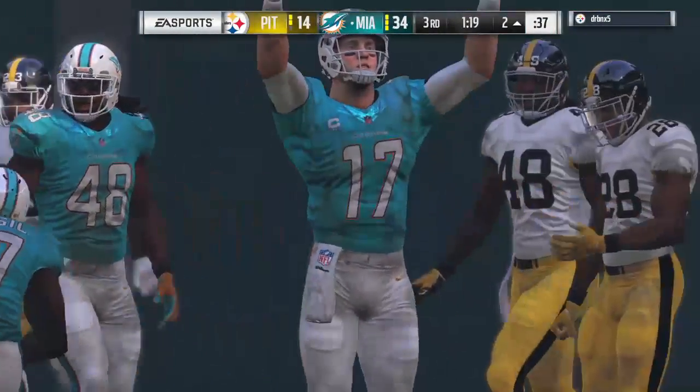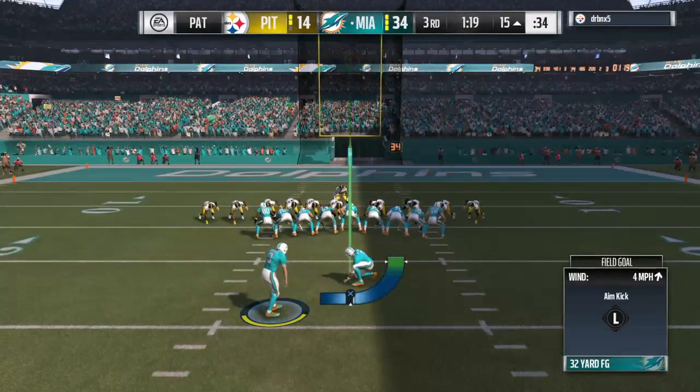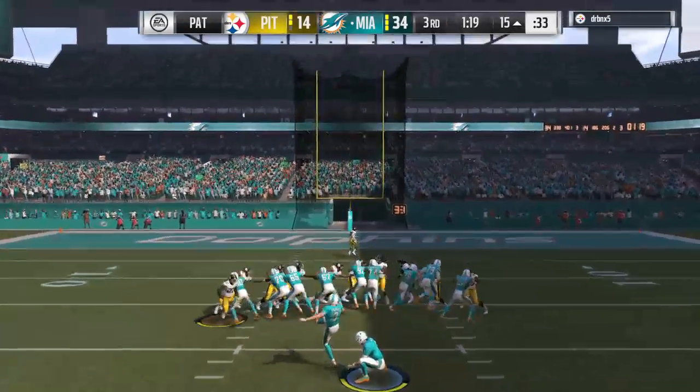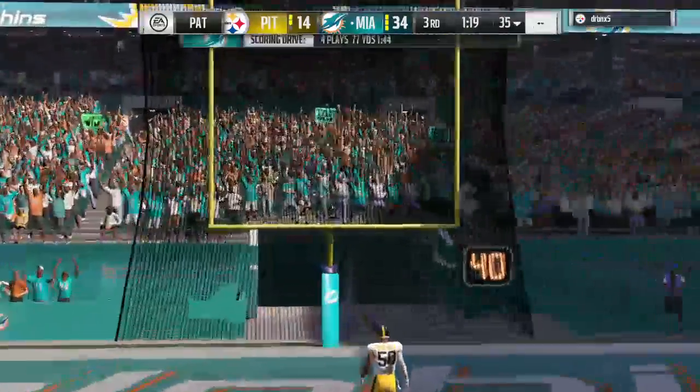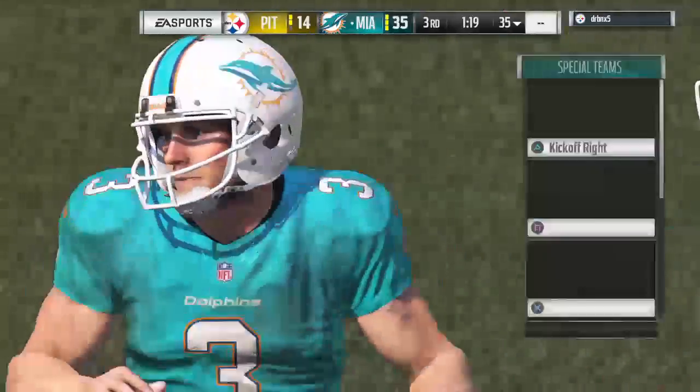Jarvis Landry there to make the grab. And the Dolphins add on to their lead. On those slants, everything happens so quickly. What makes it work? The timing between the passer and the receiver. In this case, a slant route.